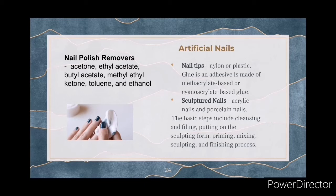Artificial nails, nail tips, nylon or plastic. Glue is an adhesive made of methacrylate base or cyanoacrylate base glue. Sculptured nails, acrylic nails, and porcelain nails. The basic steps include cleansing and filling, putting on the sculpting form, priming, mixing, sculpting, and finishing process.